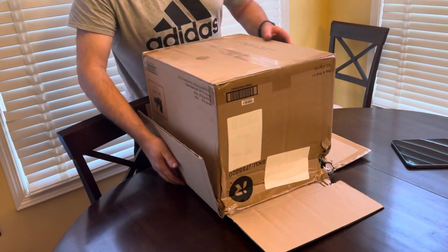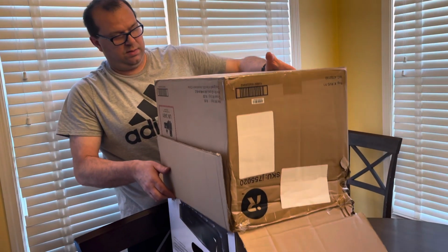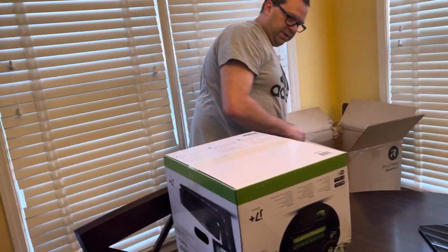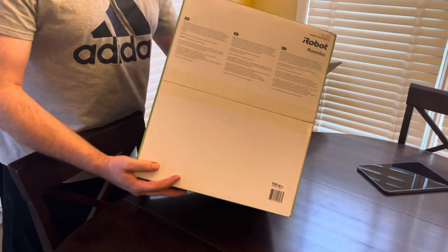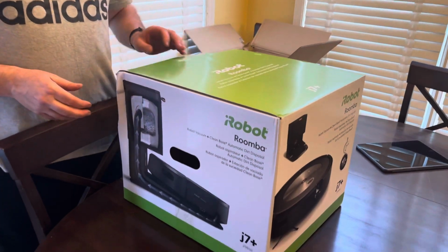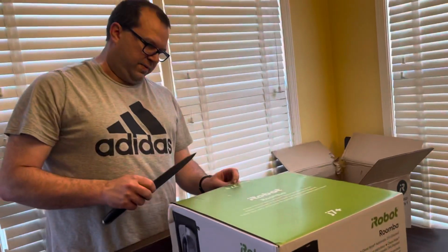Yeah, this is the new J7. To me, this is their new flagship because to me, the S9 is not a flagship anymore. The S9 was garbage to me. It always has been, and in my eyes, it always will be. So a lot of you guys can comment down below and tell me how much you love your S9, but I did not like it. Too many problems, and it did not clean thick carpet very well.